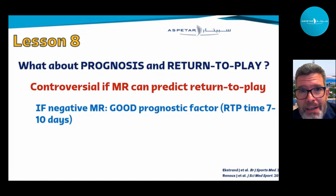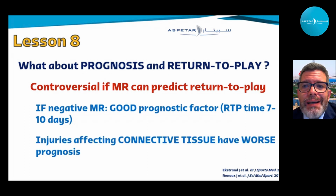Another evidence that's well established in the literature is about the affection of the connective tissue, the intramuscular tendon. When it is affected, as seen on MRI or ultrasound, it has a worse prognosis in terms of return to play.